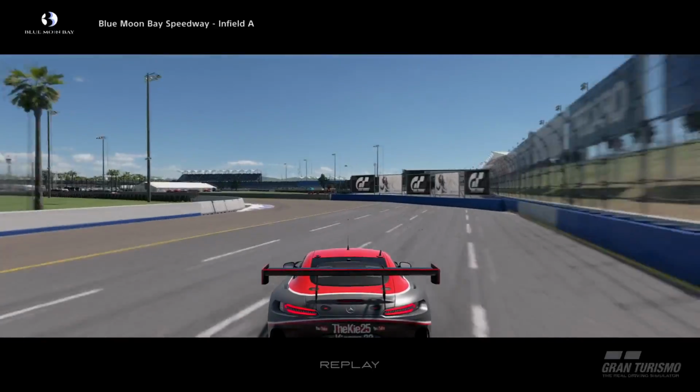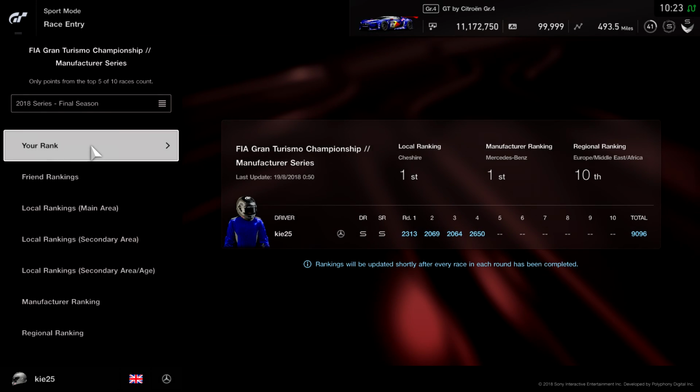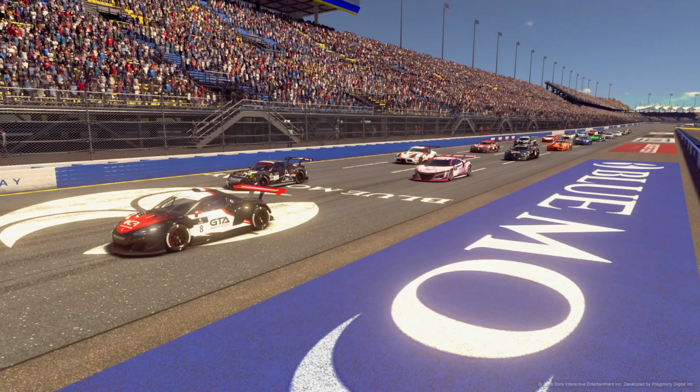Managed to hold on to P2, and a great result for myself, picking up some really solid points. So in the lobby it said 2,786 points. However, Benson quit the race before the end, which was a bit annoying because he should have really just stayed in, and the points dropped down to 2,650. So I lost 139 points because of that, but still up into P10 in the top 10 in the European Manufacturers Championship. So great start in this series so far, and I couldn't really ask for more.